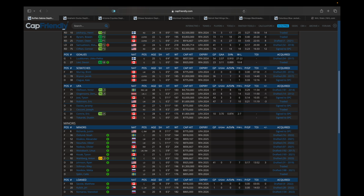Anyways, like I said, nice mix of speed, nice mix of size. They probably need to pick a little bit more on the size side of the draft, so they can fill up that bottom 6 with bigger players. But overall, they're on their way to greatness, in my opinion.